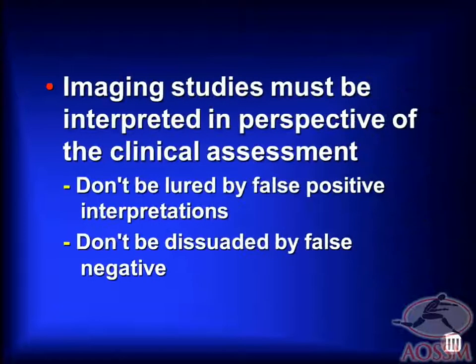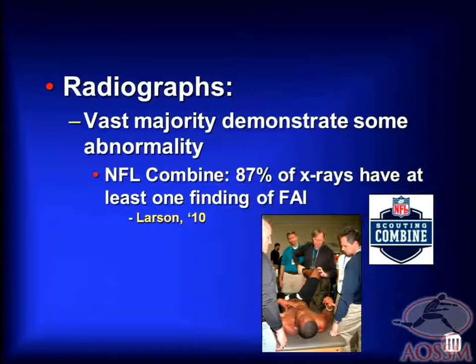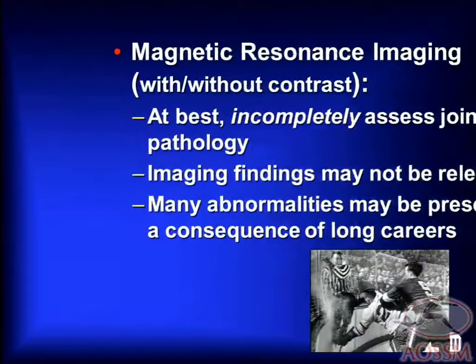As far as imaging studies, these must be interpreted only in perspective of the clinical assessment. You don't want to be lured by false positive interpretations, and you don't want to be dissuaded by false negative studies. Keep in mind that x-rays, as Chris Larson has shown us looking at athletes at the NFL Combine, 87% of all x-rays, regardless of symptoms, showed some findings of impingement, so it's almost ubiquitous.